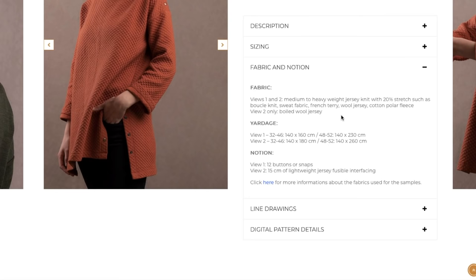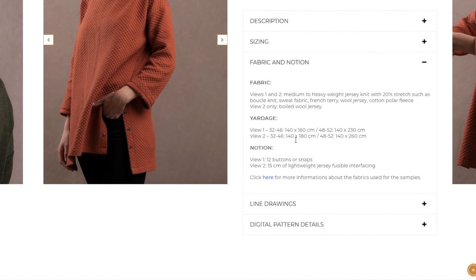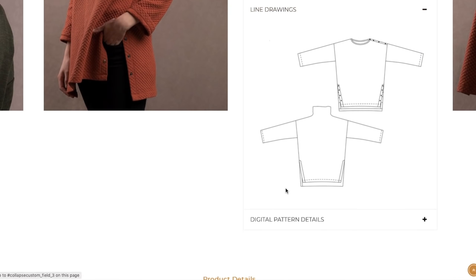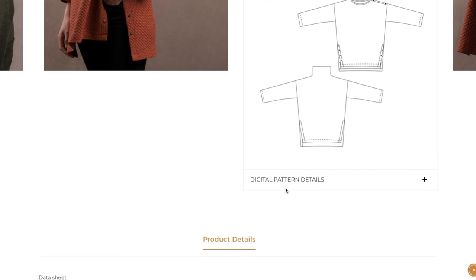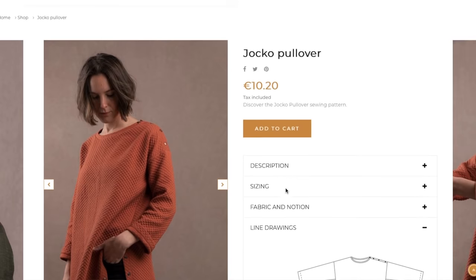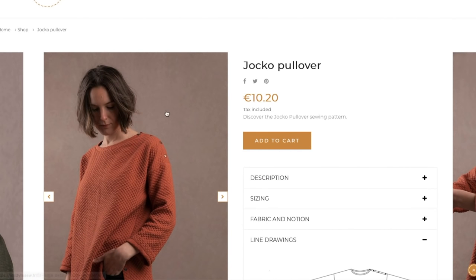So comfy. Okay, two different views for two different yardage requirements, 12 buttons or snaps, some interfacing for view two, probably for that neckline. Yep. Cute. Cute, cute. All right, what is next?